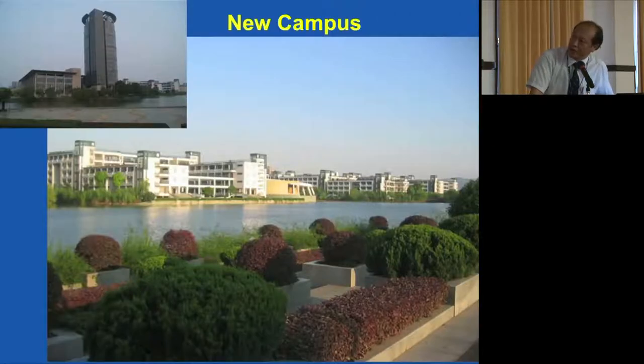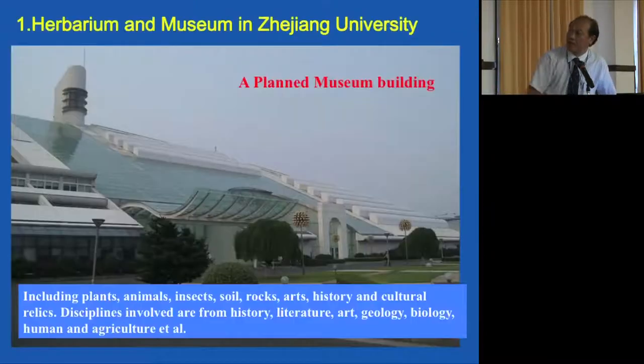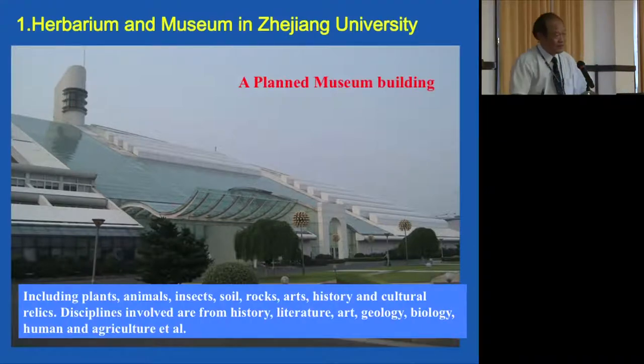Twelve years ago, we built a new campus in northwest Hangzhou. This is the gate of this new campus. Now, the herbarium and museum in our university. Twelve years ago, we had a plan to construct the building, and it is finished. Originally it was for the museum, and we designed everything. But later the leader changed, the president changed, so now it's given to another college. Another college moved into the building.